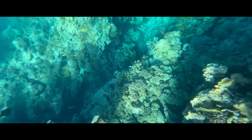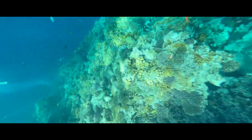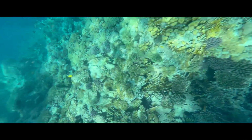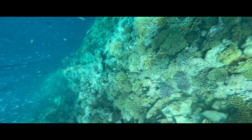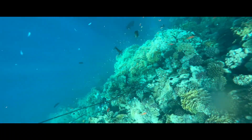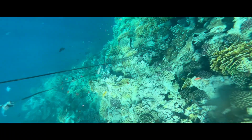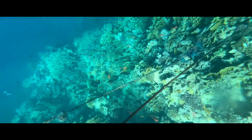The aquatic life, the coral reefs and the fishes are really rich at this place, and that's why this place is known as the world's best spot for snorkeling and scuba diving. So this is how beautiful the view looked. There were big fishes, small fishes, and it was really surreal to have this kind of experience in our lives.